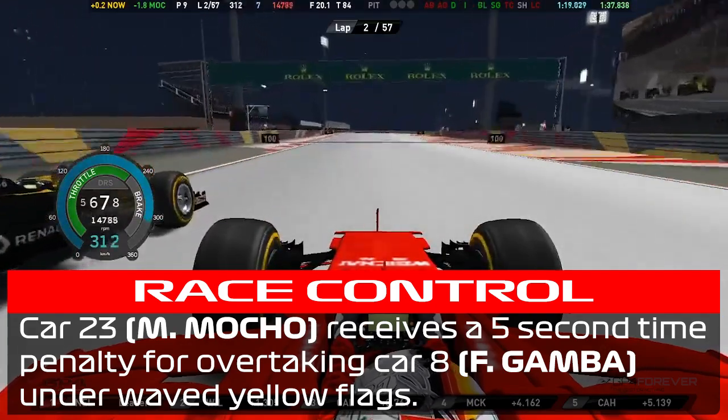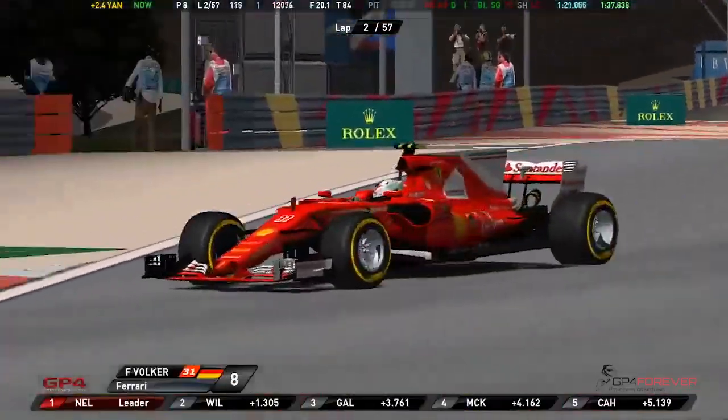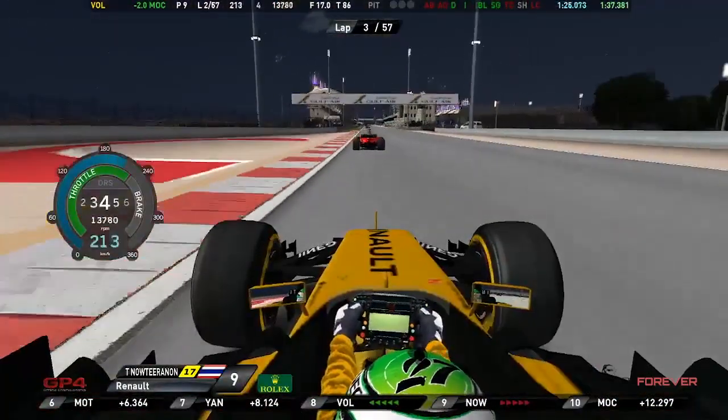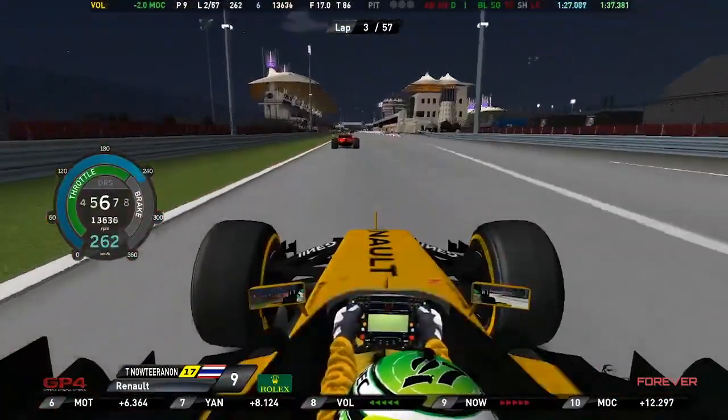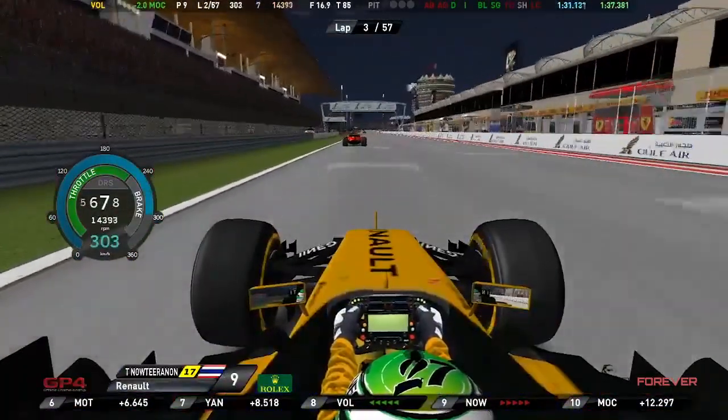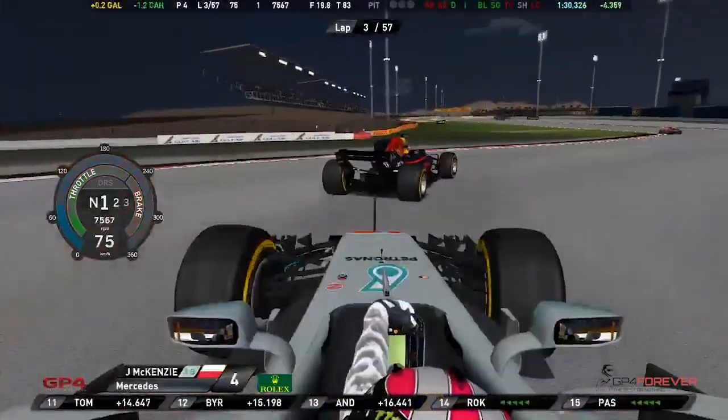As we're looking at Volker now trying to make another move on the inside, and now turning into the final corner to get back. Will he make the move stick? The answer is yes, he does. That was pretty easy. Moves back up into 8th, and now he'll go back after Rick Yan ahead of him, although will Tiernan try and move back into turn 1. I don't think he's quite close enough, so I think Volker does have the move done.